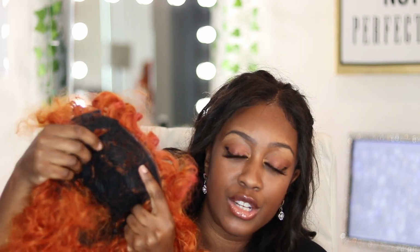Very simple cap construction. I'm a little bit more lenient with no lace when it is a curly wig because no scalp needs to show with this. It's from the Adusa store. It's a loose curly wig. It says for black women. 8 out of 10.